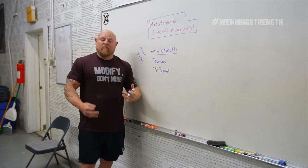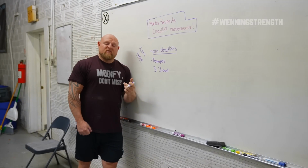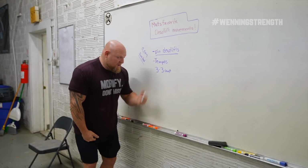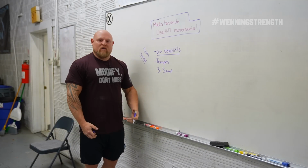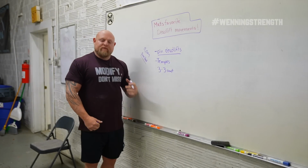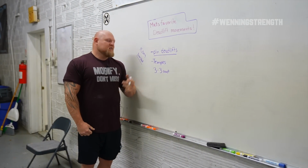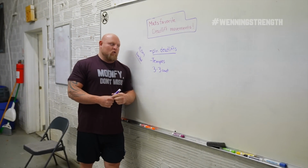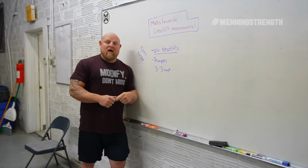You slow it down. Trust me when I tell you that a pin deadlift set at your particular weak point, pulling from a tempo is insanely hard because you can't just yank it off the pin and get it started. You're actually forcing it to squeeze longer, taking longer to do the movement, which is matching the time under tension it would be off the floor. So pin deadlifts are another one of my favorites.